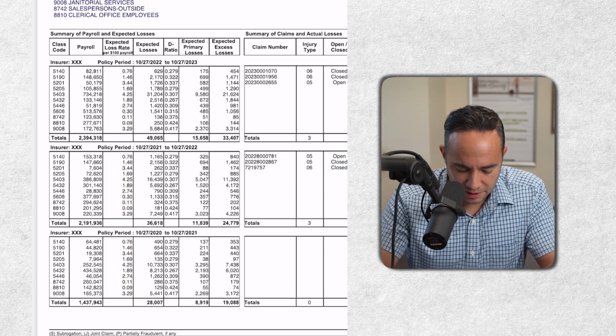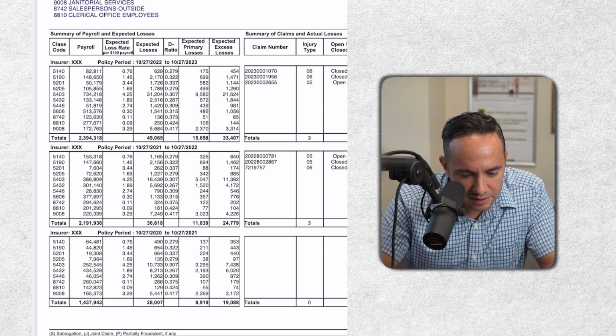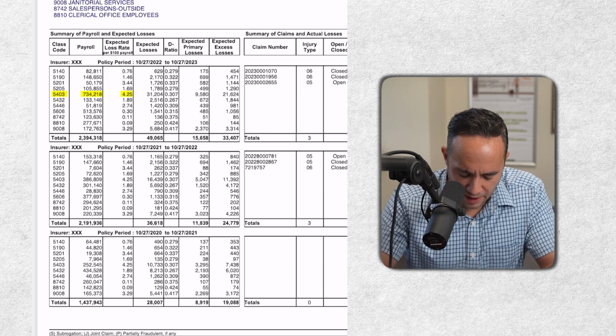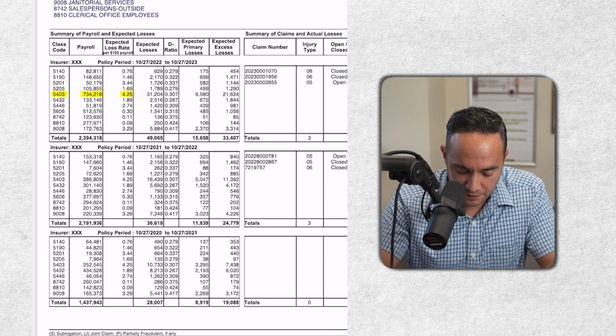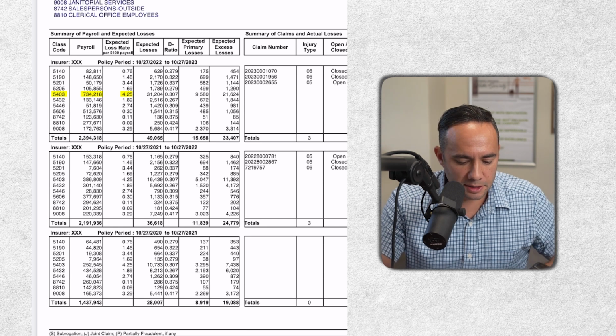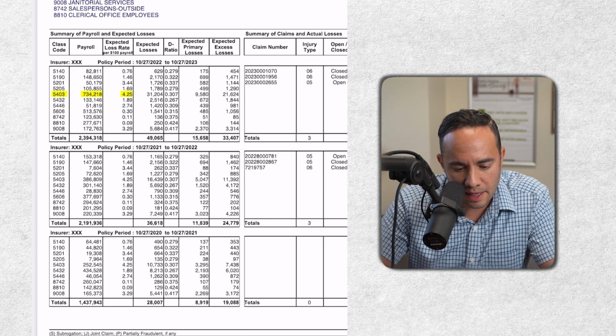So in other words, let's look at class code 5403. That's the carpentry class, under threshold. This particular client had $734,000 of payroll there. Expected loss rate per 100 of 4.25. So in other words, for every $100 of payroll, the average cost of benefits resulting from workplace injuries assigned to class 5403 during the experience period was 4.25. That's important to know. So that's how you calculate expected losses. So if you take the payroll in that class code, divide it by 100 and multiply it by 4.25, that's how you come up with that expected loss.